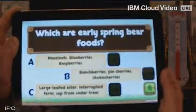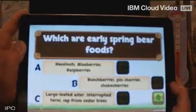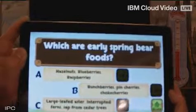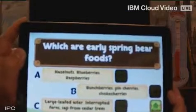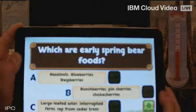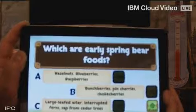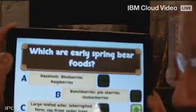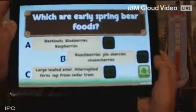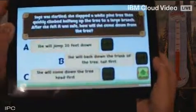Which are the early spring bear foods? Well, I don't know, but I'm going to pick hazelnuts, blueberries, and raspberries. I don't think that's the right answer, though. You don't? No. I would probably pick juneberries, pin cherries, and choke cherries. No. Oh, you mean it's large leaf asters and interrupted ferns. So we were both wrong. We were. And we know that because our bears here at the Bear Center show us that. Right. So we're going to pick C.